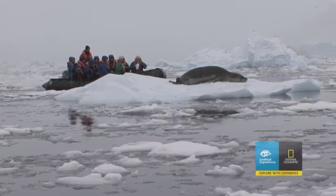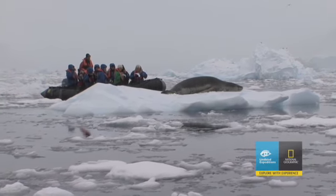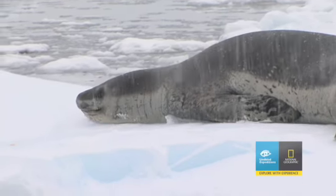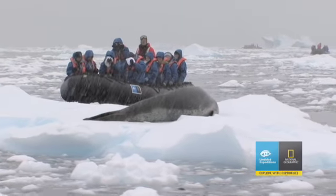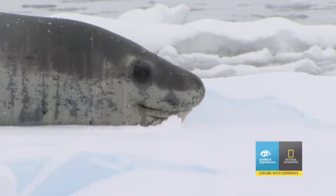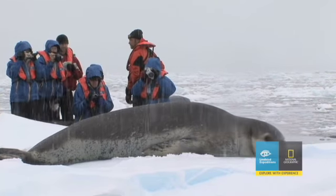That's a really big leopard seal. This is a big female. These are very large, powerful predators. They kill other seals, young seals especially, and of course they feed extensively on penguins. And as big and dangerous and powerful as they are, the surprising thing is they feed on krill to a great extent.